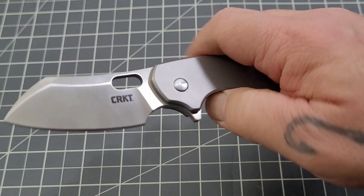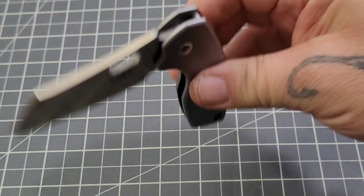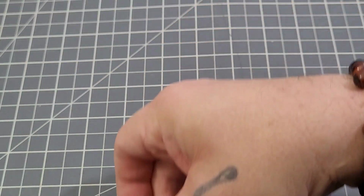I'm gonna sell this one for $30. Action on this little guy is really good. Like I said, I have two of them. I don't need another one.